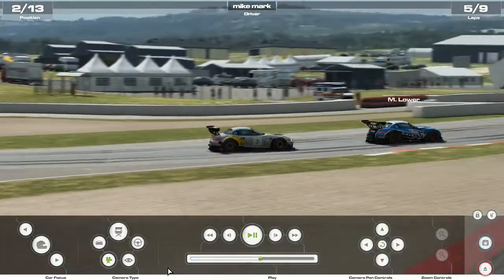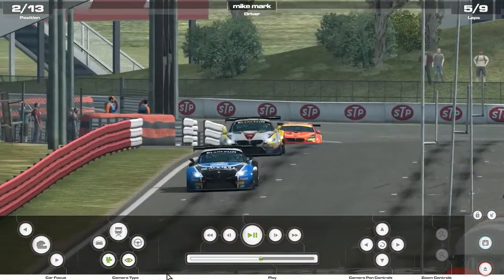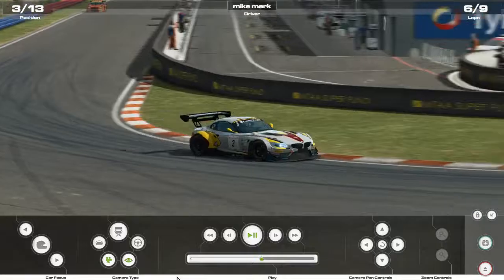Alex Hayes still watching on from fourth place. See if Mike Mark has anything to come back at him. I think Hayes has actually been closing the gap a little bit, too. Maybe smells a chance for a podium, perhaps.